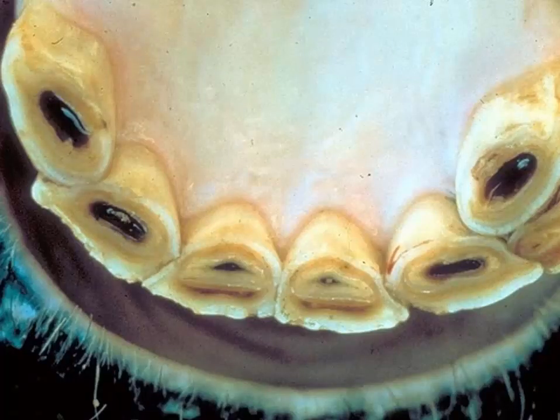Well, we're going to start in the oral cavity, and we're looking at the incisors of a young horse. And this is a classic incidental finding that you might see in a young horse, and this deciduous tooth right here has not fallen out. It is called a retained cap.